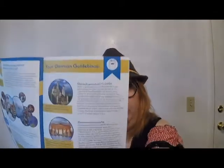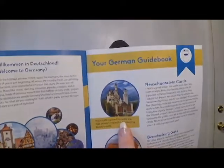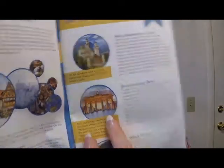Okay, cool. So let's look at our little magazine here. So, oh, it talks about places in Germany. I've been there, Rothenburg. I've been there, Neuschwanstein Castle. I've been to the Brandenburg Gate. Haven't been to the Black Forest. Well, we kind of drove through it on our way to Neuschwanstein Castle, but we didn't go deep into the Black Forest. I'd like to go back and do that.